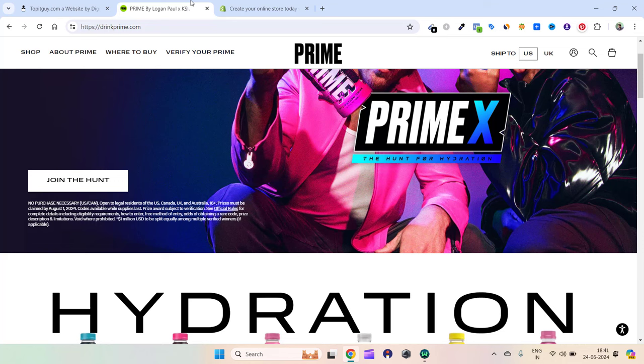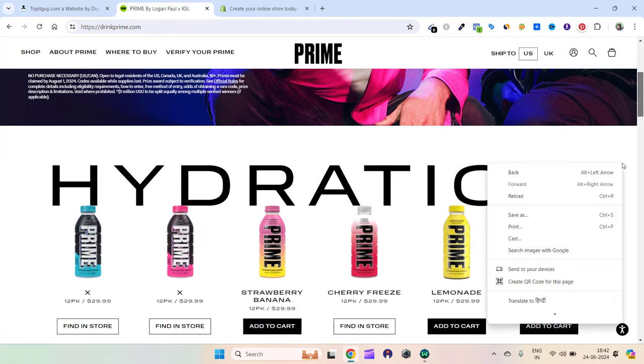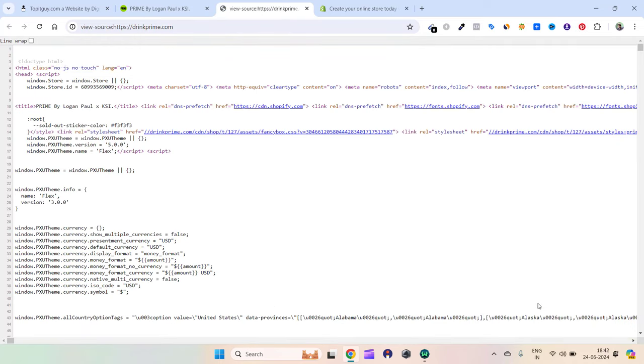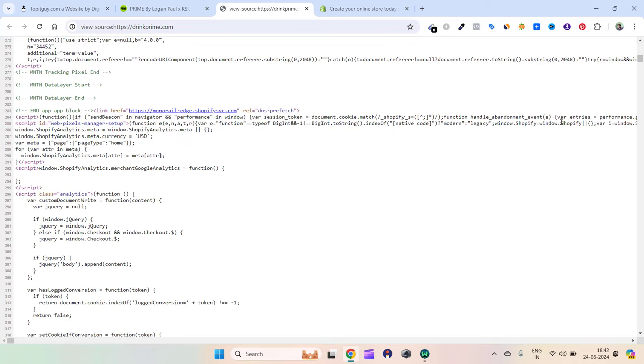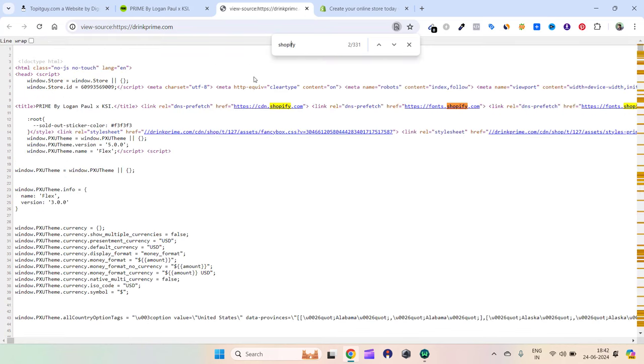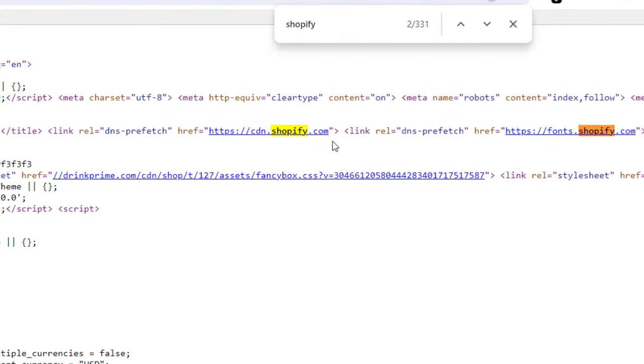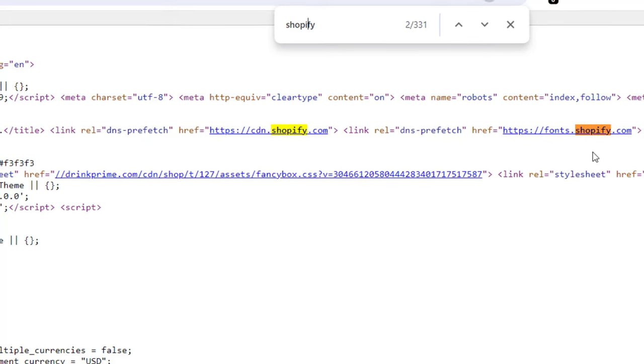Now let's go back to the website and show you how I can tell that this website is built using Shopify. For that, you just need to right click anywhere on the website and click on view page source. I'm using Chrome. You can get a similar sort of option on any browser. And if I hit Control F and type Shopify, you will see so many results. Here you can see cdn.shopify.com. So this is the platform they are using to sell their products online.